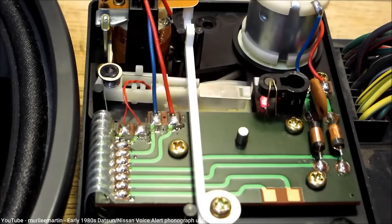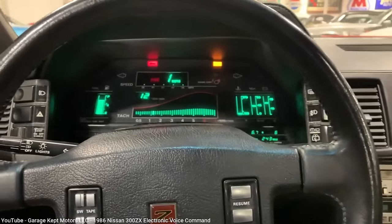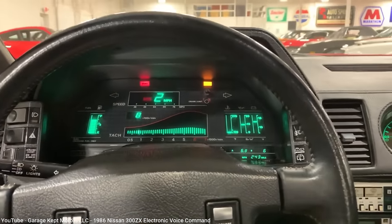Parking brake is on. Later models like the 300ZX also offered it, and the Maxima had it as late as 1987.